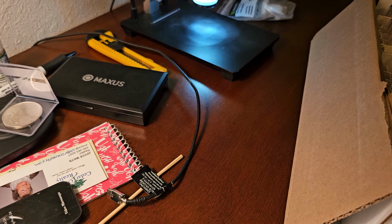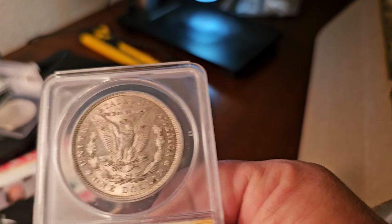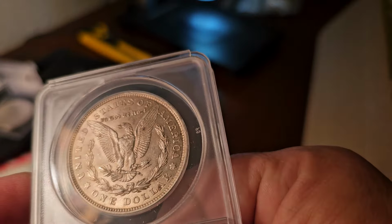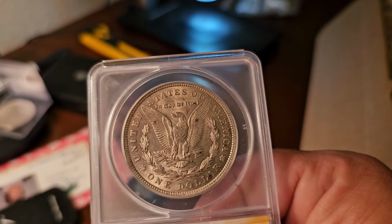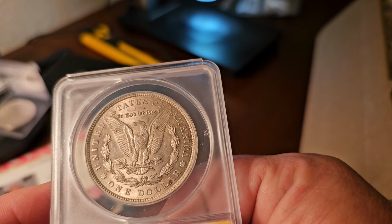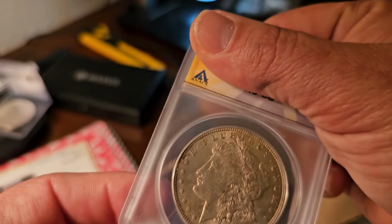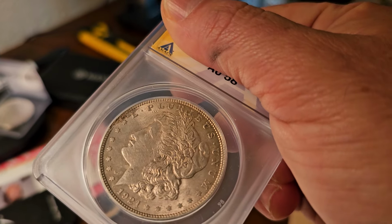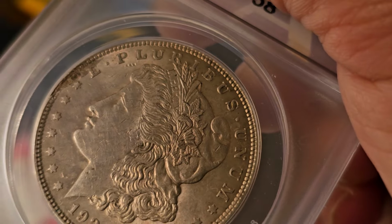this is a Morgan, another 21 Morgan. I bought this one off of Michael Kittle Rare Coins. Got it in the AU range. It wouldn't shock me if it maybe came back with some details, but let's see if we can get it to show up here. Let me try to zoom a little bit without knocking the camera over.